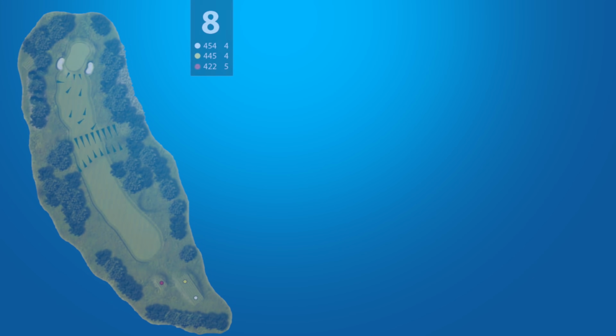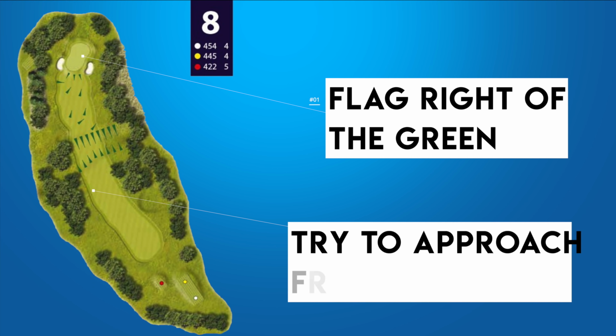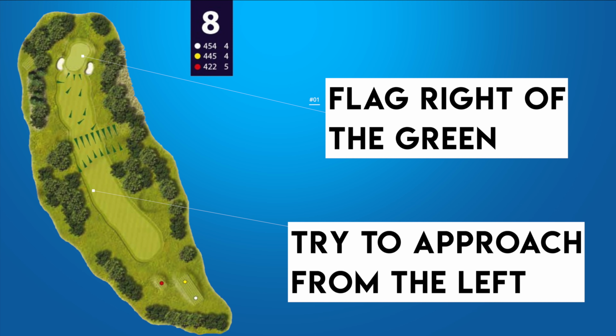A good way to do this is to start from the pin and then work backwards from the green. A very simple way to think about this is if the pin is on the right hand side of the green, you're much better at coming in from the left-hand side of the fairway. Now, just doing that one simple thing alters the way that you see your tee shot on, say, a par 4 or your approach shot on a par 5. It also changes the way that you assess your approach shot.